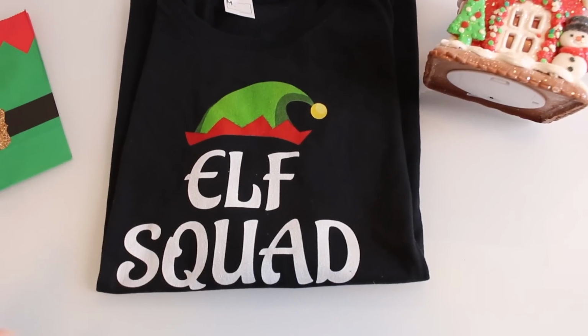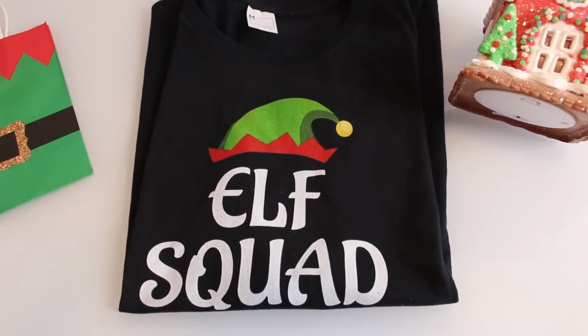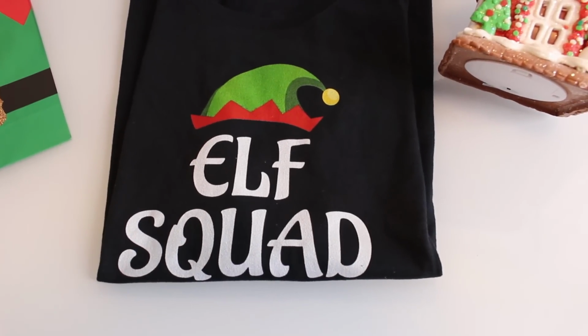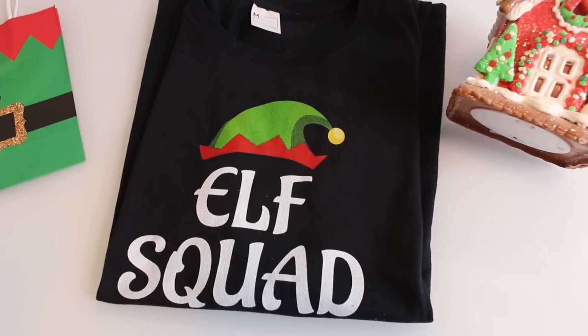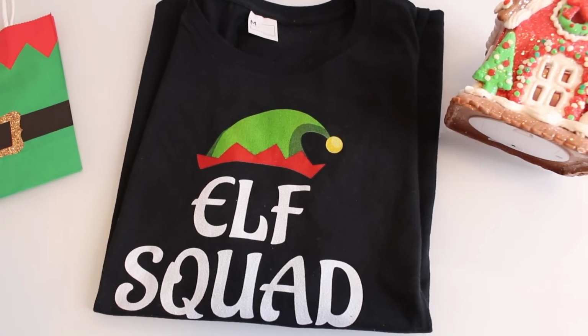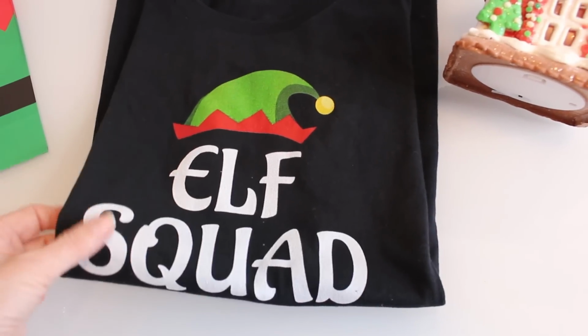But I found these Elf Squad t-shirts on Amazon. I thought they were perfect, just like Santa's elves working in the little toy factory. We're going to be there putting together these wedding favors until, I'm sure, late into the night. I thought these shirts were just super cute.